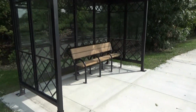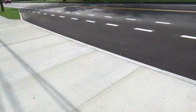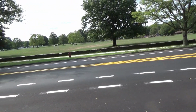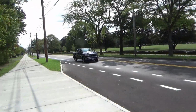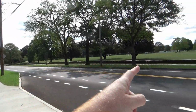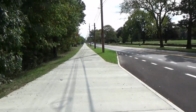You have a bus shelter, the bench and the pulling lane. If the fire hydrant weren't there, the eastbound stop would be about where the fire hydrant would be, or it might be a little further along, like about right there, or so. Let me see. Yeah, right there. That way they don't block the fire hydrant.